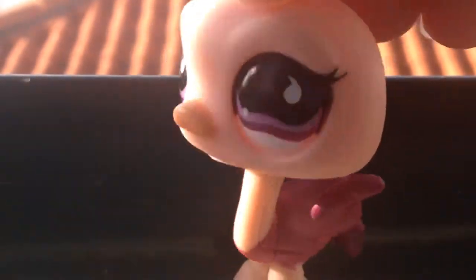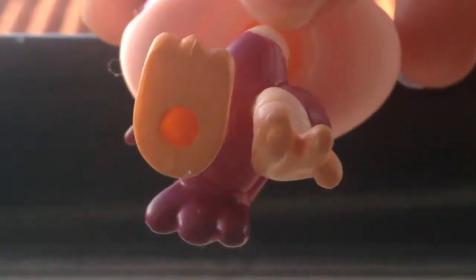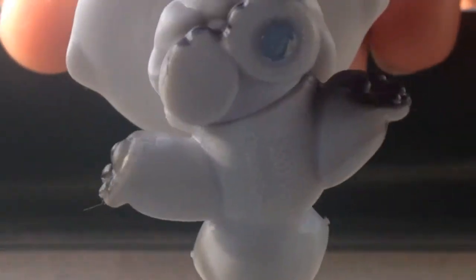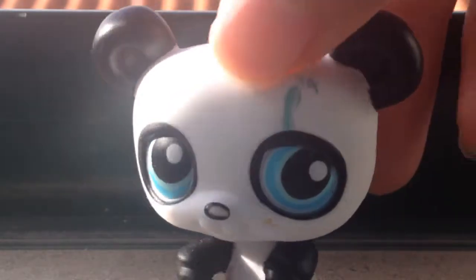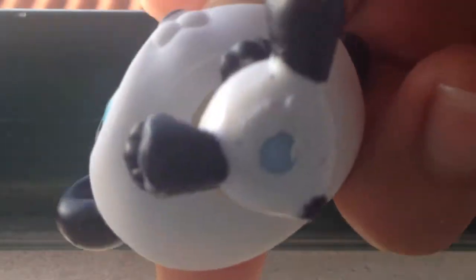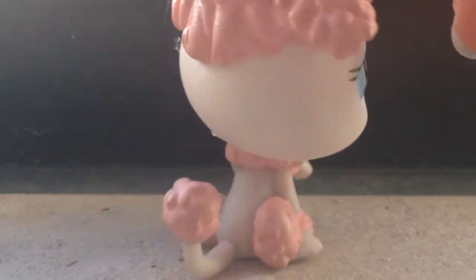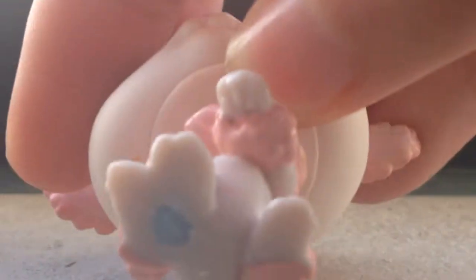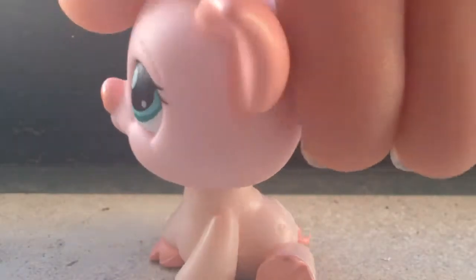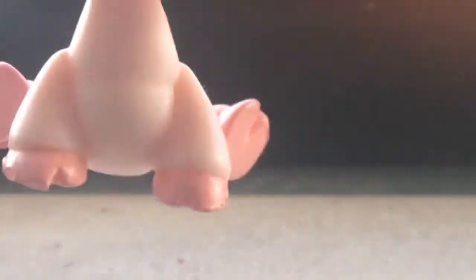And this ostrich, which is super big, but yeah. Next is this Persian cat. Then we have this panda, which has a huge blue spot over here. Next we have this poodle, which is really cute. And sorry about the background noises, but yeah. Next is this pig, which is super simple, just pink. And I really like pigs. They're super chubby.